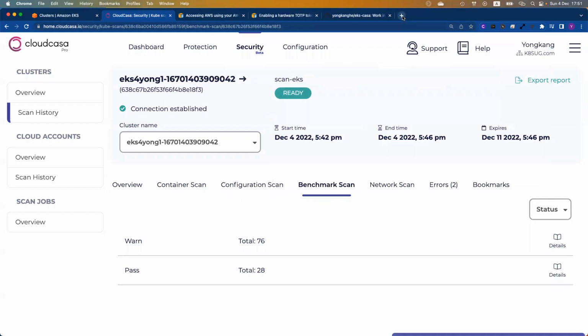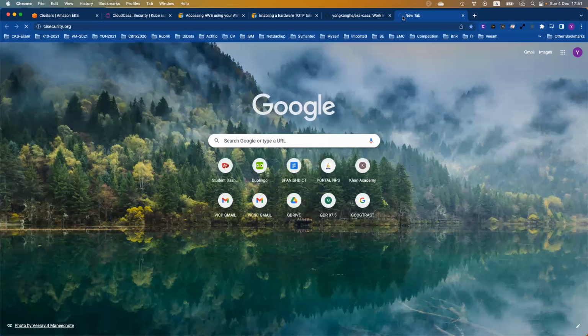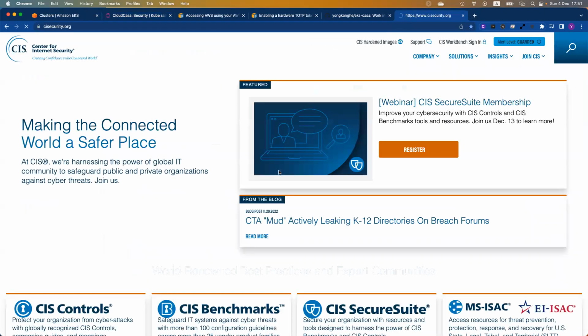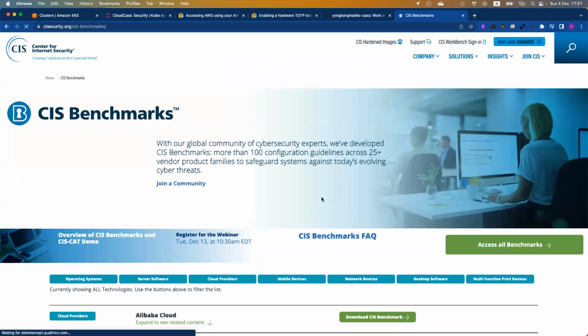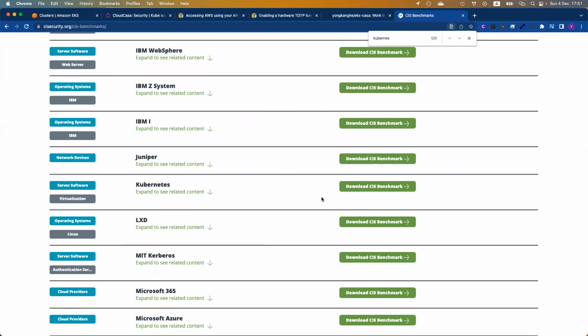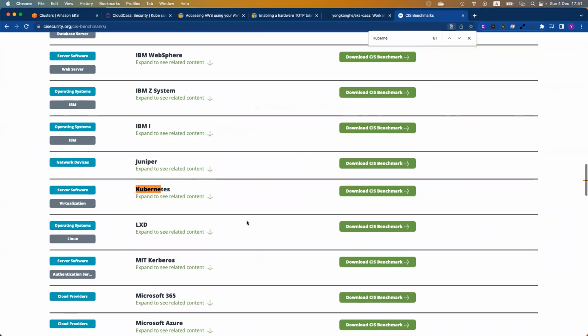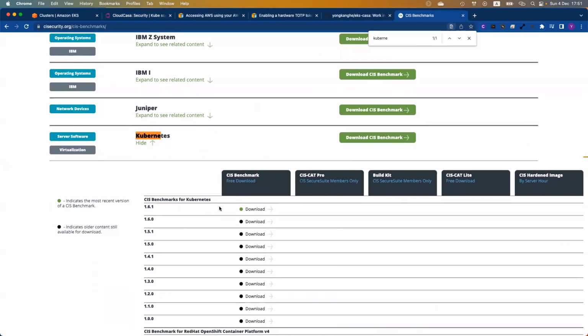If you're not sure what it's talking about, you can go to cisecurity.org. From here, go to the page, download the CIS benchmark, download the latest. And from here, you just do a search. They do support cloud providers, operating systems, and other things. But if you click Kubernetes, you can download the latest CIS benchmark for Kubernetes, the latest version 1.6.1. It gives you some more details if you don't understand what it's talking about.